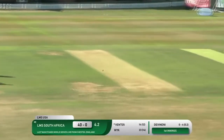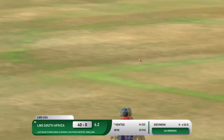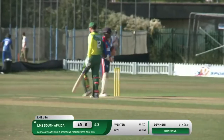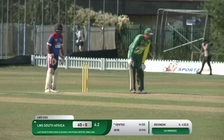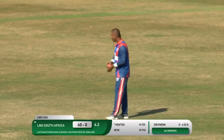Yeah, he's very competitive, and again, that should be a comfortable 2 there. I think the USA and the skipper really need to adjust either personnel or where the fielders are stood out there, because literally as soon as they're hitting it into the leg side, they're taking 2 every time.